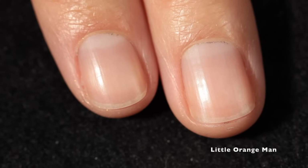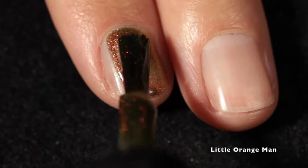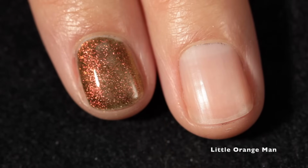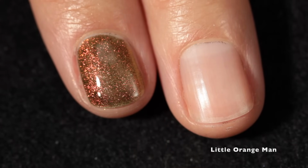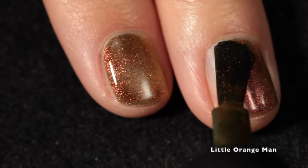Now we're going to take out Little Orange Man, who is inspired by one of the characters most known in all of cinema, as well as their songs. I love the songs that the characters inspired by this nail polish sing. This is a green jelly base with an orange gold green magnetic effect.